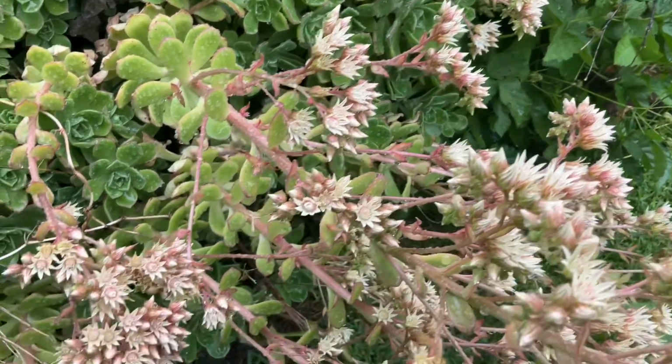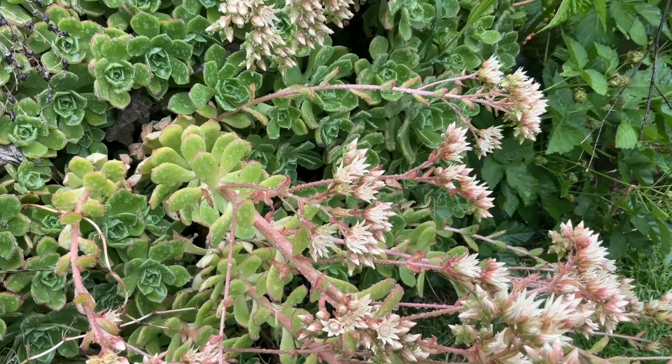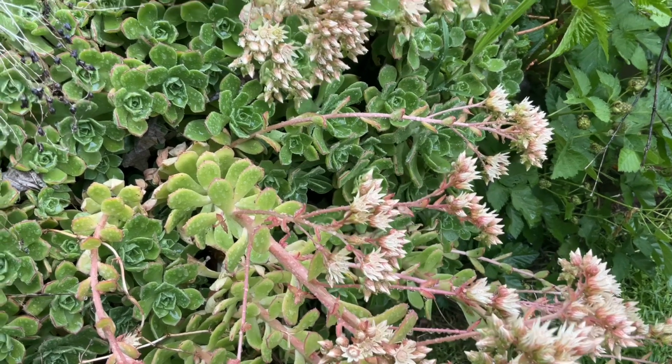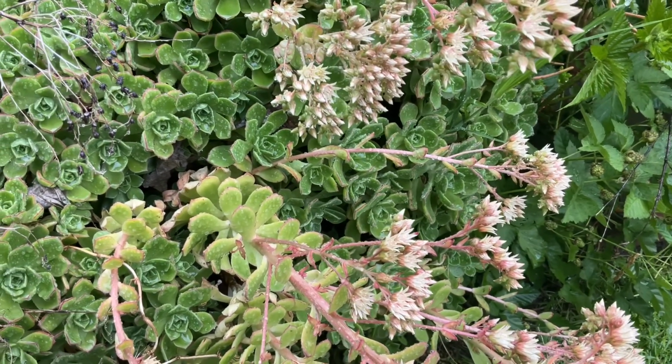Did you notice the bees are even coming in? Even the bees love these succulents. So, it's a win-win. Now, I'm allergic to bees, so I give bees lots and lots of respect, and I don't bother them at all.